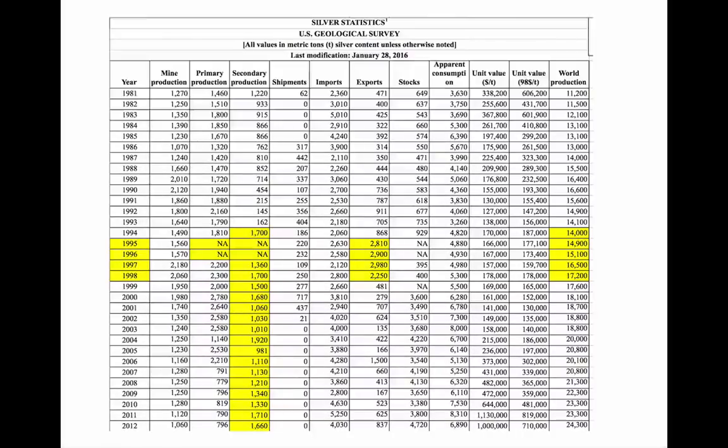And in secondary production, it was falling. It was falling all the way from 81 down to 1993, and all of a sudden it goes through the roof, and it stayed there. That is all the silver.